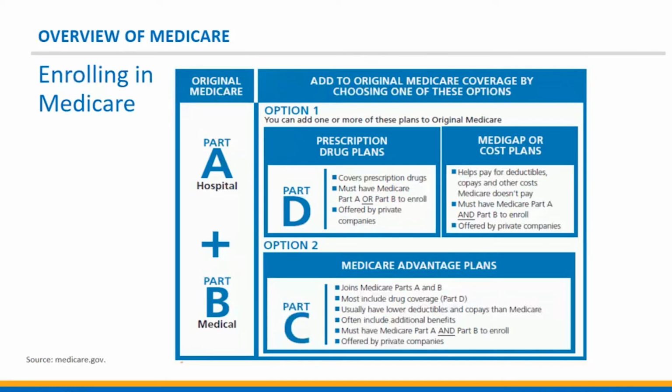And then if that is not enough coverage for you, you go get that Medigap plan, and that can help cover your deductibles, copays, and other costs that Medicare doesn't pay. But you must have Medicare Part A and Part B to actually get that Medigap plan. Don't forget that. And again, these are offered by private companies.